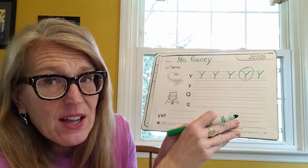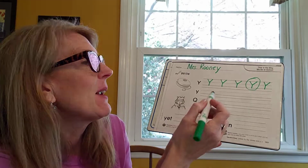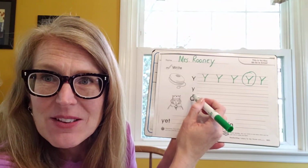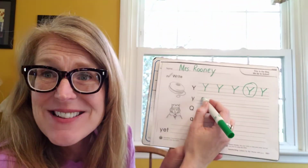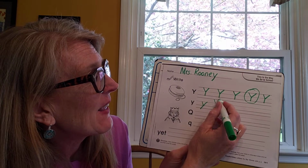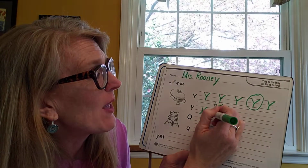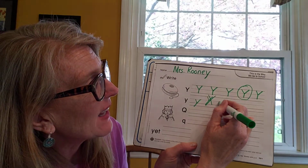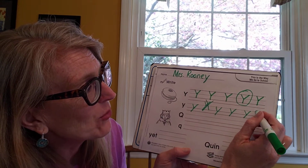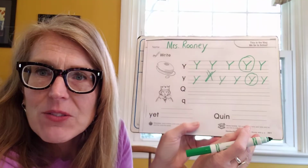Okay, if you need to pause while you're finishing, pause me and finish before you go on. You do not have to rush. All right, I am going to keep going, okay? All right. Now, lowercase y. Lowercase y starts at that dotted line. And we make a lowercase y like that. That is not a lowercase y. That's a very big lowercase y. So that is incorrect. We want to start at that dotted line and pull straight down. And I'm going to circle this one as my favorite. Okay?